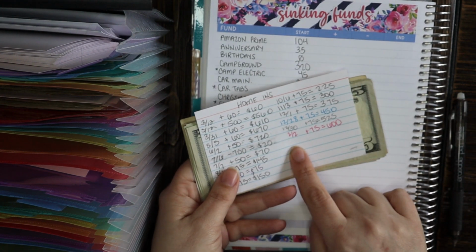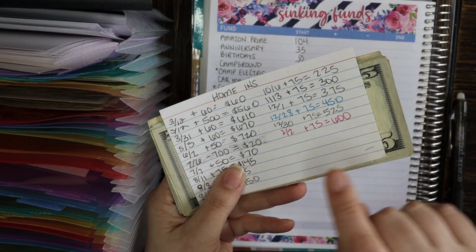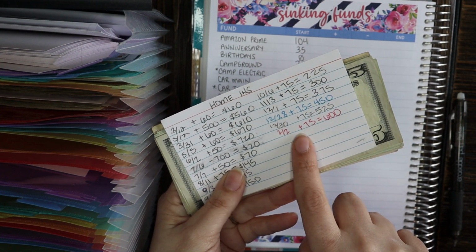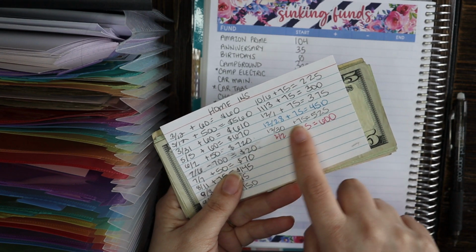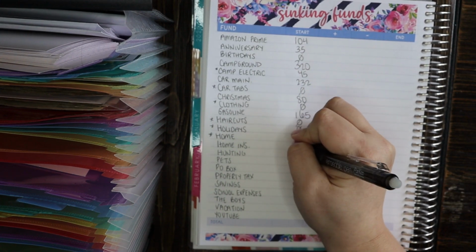So my home insurance envelope has $600 in it according to my card here. But again, I added 75 of those dollars in February. So the starting balance as of February 1st should have been $525.